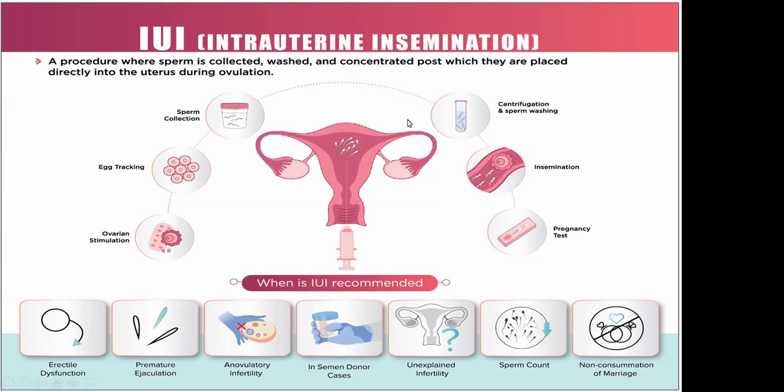But even though this can be offered in all these cases, and we do offer it as a starting treatment option to local couples who stay here, when my couples who are traveling from overseas are coming all the way to India to do their treatment, I explain to them, look, this could have worked for you, but are you really going to spend so much time and money and effort coming here to do a treatment which has got an 80% chance?